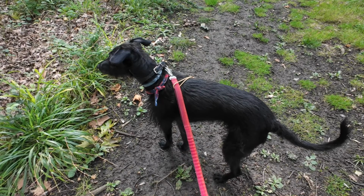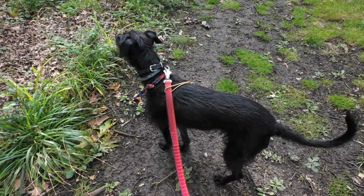What do you see, boy? Squirrels. You seen some squirrels, Raven? Yeah. Where are they? Where's them squirrels? Out there.